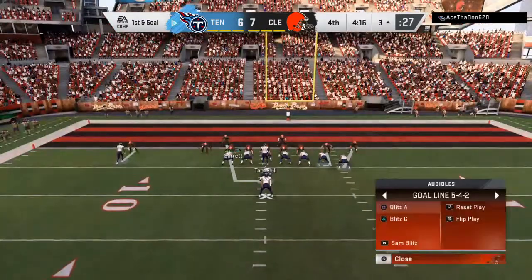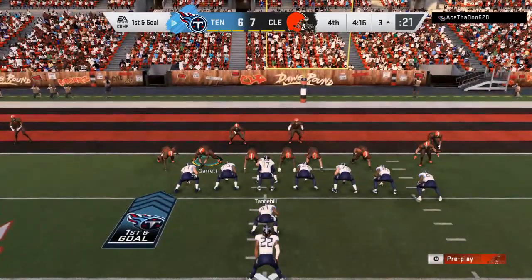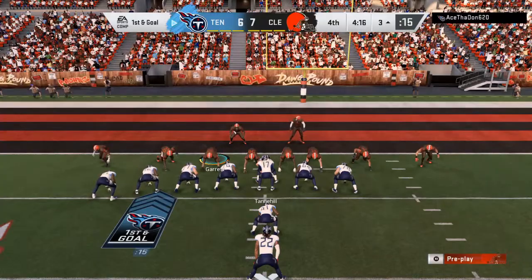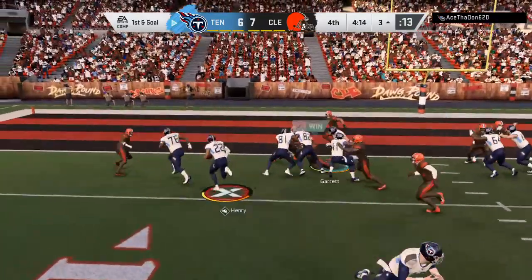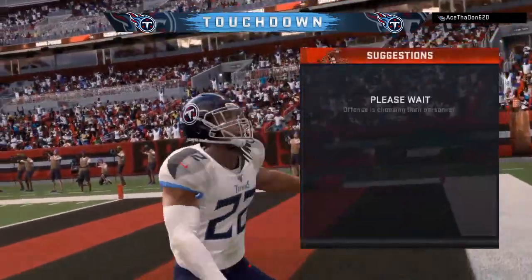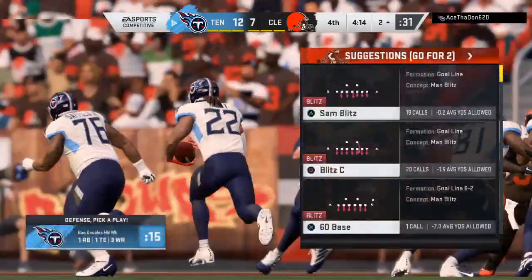So now then the penalty's got him set up with a 1st and goal. Trying to punch it in with Henry. And he will take this one in for a Titans touchdown. A 3-yard touchdown run. And the Titans are going to retake the lead.